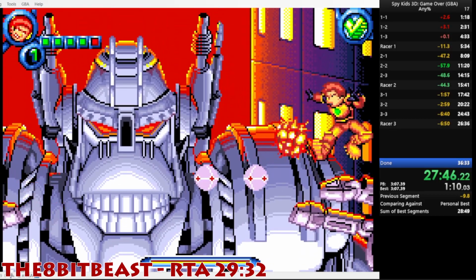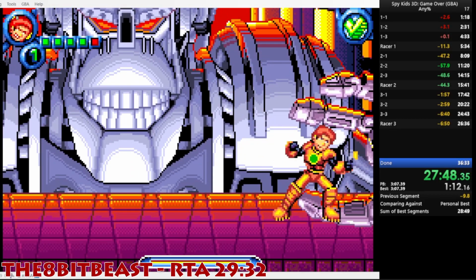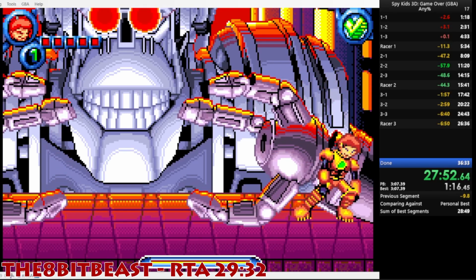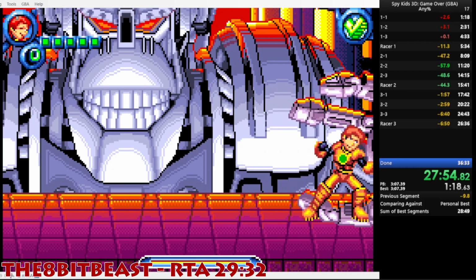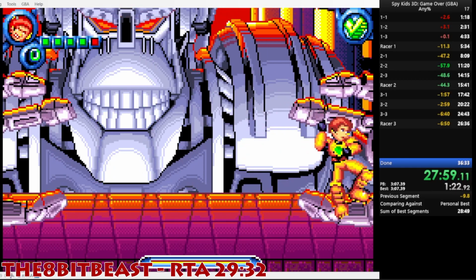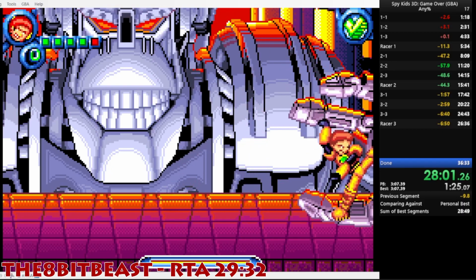Now this boss is vulnerable on its head, but it's kind of hard to get up there. You have to jump on the hand and probably fire off one of those rod attacks, but if you keep attacking the hand's actually going to get defeated and die. So I'm going to do that here, but I'm on some pretty concerning health at the moment.